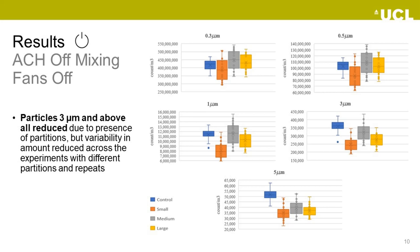When you look at these, you can see, first of all, that we have a lot of variability, especially amongst our very small aerosols within our data. There's a lot of variability in what we're seeing over time, but over the replicate runs of our experiments too. When it comes to these particles, so 3 microns and above, we definitely see a bit of a reduction as a result of the screens.